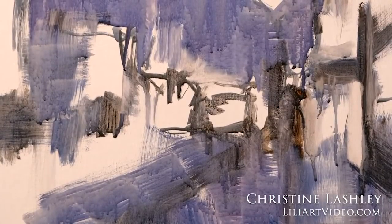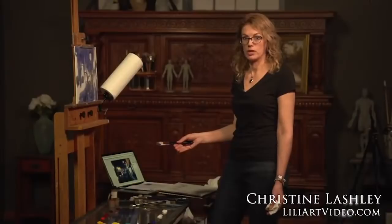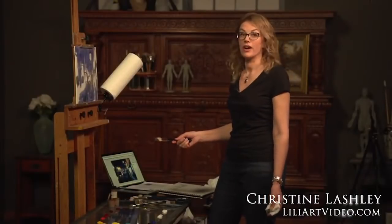So a sharp edge is going to command attention, it's going to draw the viewer's eye, and just like we were talking about before with that lot to a little idea, we really only want to have a certain amount of sharp edges. We don't want to go crazy with the sharp edges. We want to have variety.